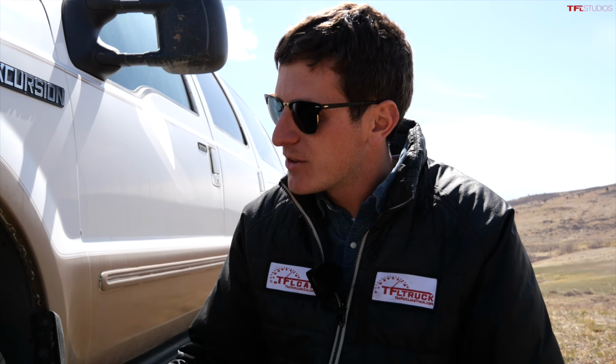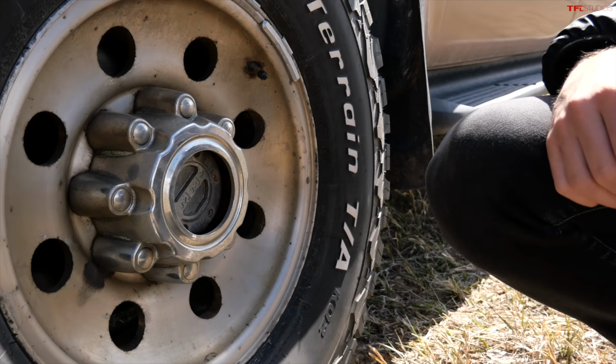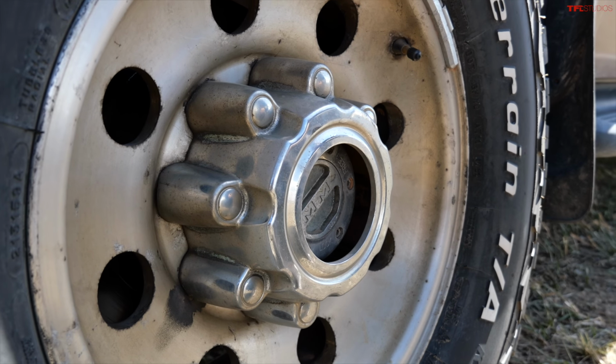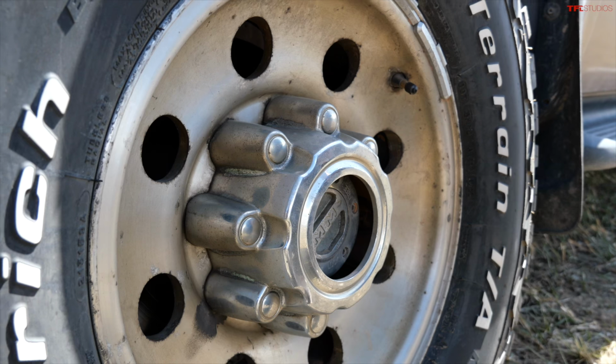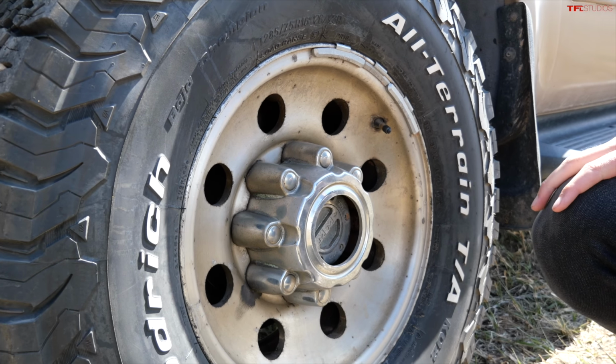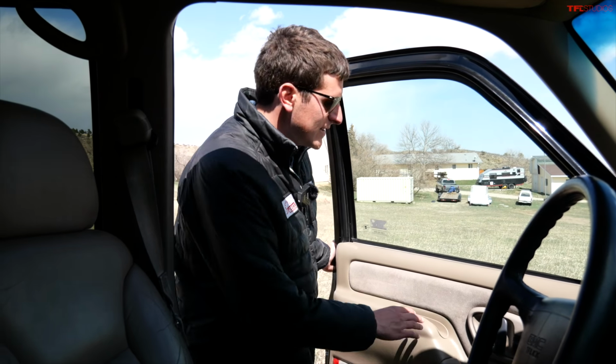So solid axle in the front, 8 lug design, solid axle in the rear, once again an enormous axle, but a much more primitive suspension system. And this also, believe it or not, uses leaf springs, which has a pretty major impact on the ride and handling dynamics.